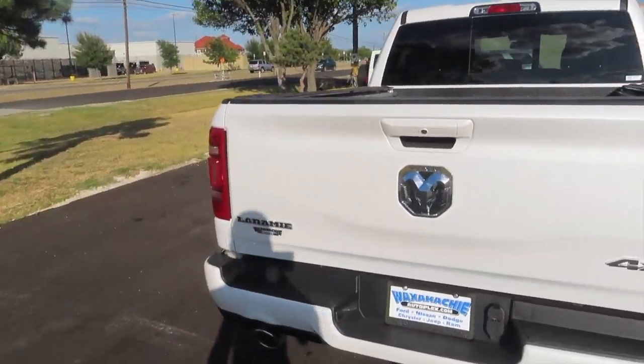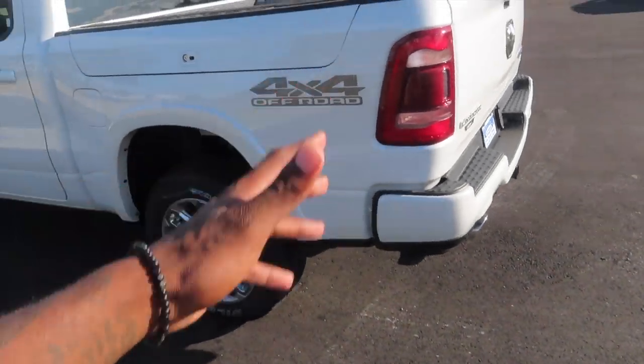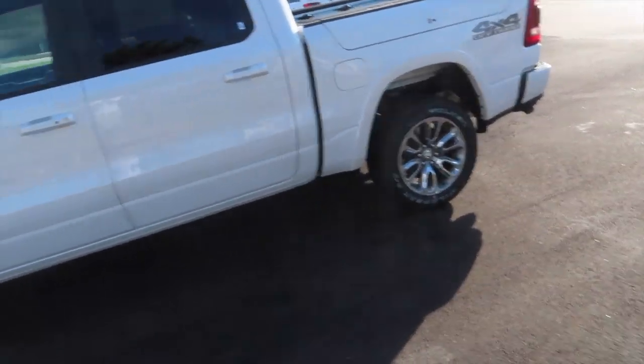Back to the task at hand, man. This thing is completely insane. I like how big this is in the back. It makes a huge statement. I like this little white on chrome. That's dope. With stuff like this, you can go white on chrome, or you can go white on black. Either way, this just looks dope.